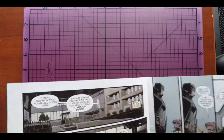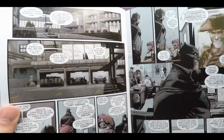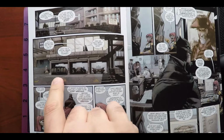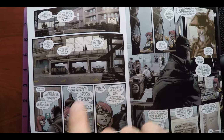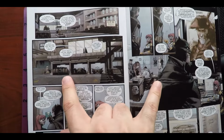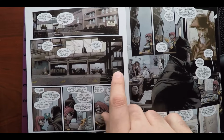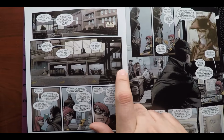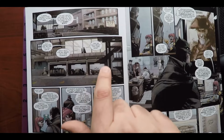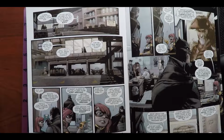I love the cars! Look at the cars! They're gorgeous. Look at all these old Batmobiles. It is awesome. They're all drawn and rendered so lovingly. We've even got tail fins over here. Super classic, man. That'd be a fun car to drive.